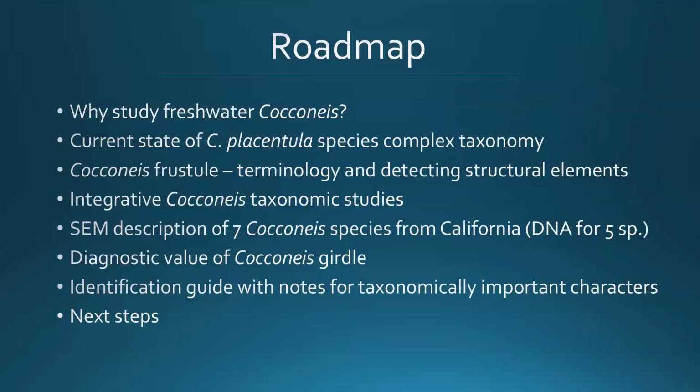So the roadmap for today, I'm going to cover several topics. First, why study freshwater Cocconeis, the current state of Cocconeis placentula species complex taxonomy. My work in this presentation is focused on the Cocconeis placentula species complex. Then a brief overview of the Cocconeis frustule. I'm introducing here the terminology that I use, and detecting structural elements and all the challenges associated with that.